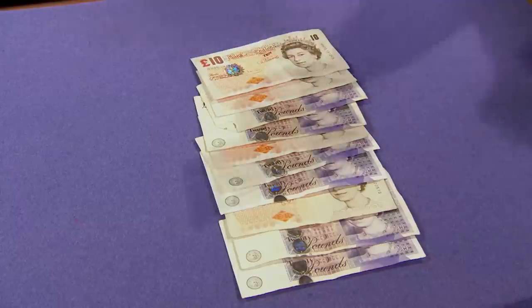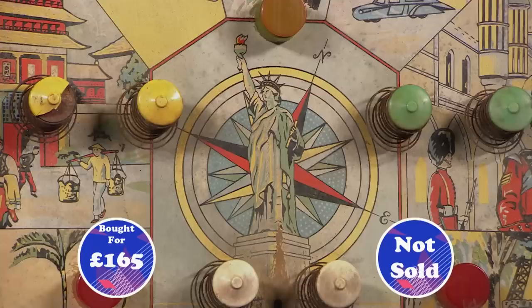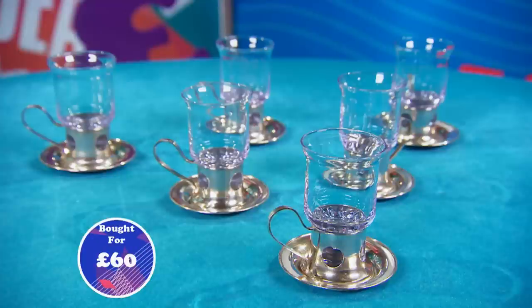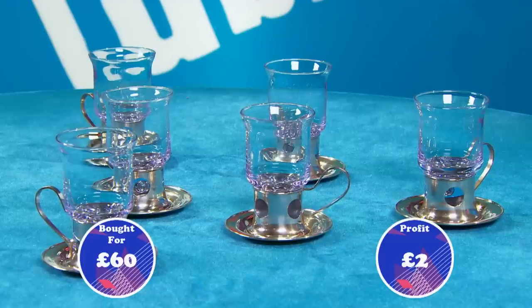How did the rest of the dealers do? It wasn't a bumper payday. Chris forked out for the pinball machine. I'm happy to keep it. Where am I going to find another one? He's kept it for himself and turned it into a coffee table. Clever boy. How did the silver cups do? I'm a good negotiator and I'm going to bleed Chris dry. And that's exactly what he did. £2 for a day's work, Chris.